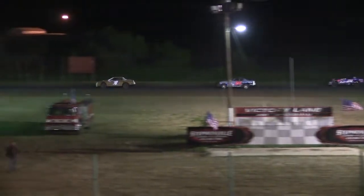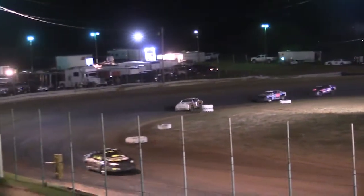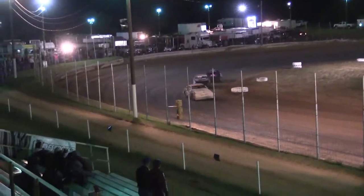I dare say, though, Bryce Pritchett with the fastest car on the racetrack at this time looks to be catching your leader, but I think it's too little too late as Abbey's still cruising around with a straightaway advantage.